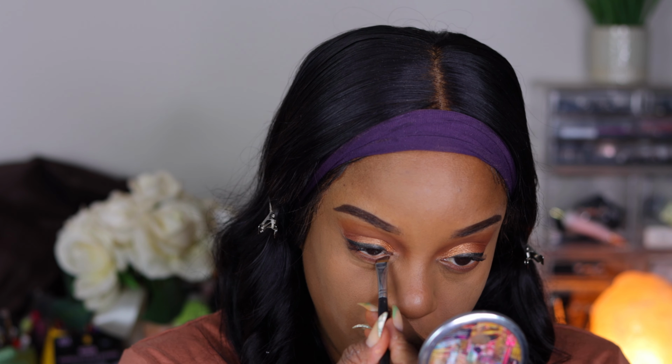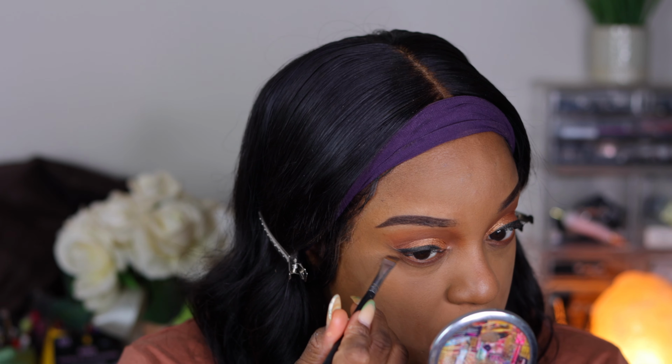I think I'm gonna go ahead and spray after this before I do bronzer and maybe blush, get the cakiness away.